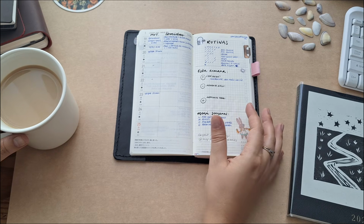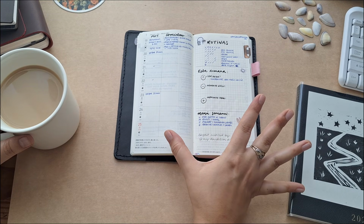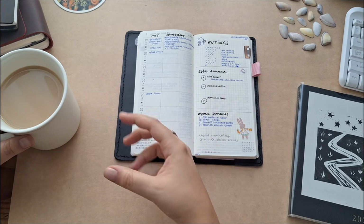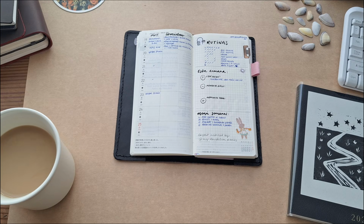Neighbors' dogs. Okay. I thought that this page division would help me fill out the page more. Like the whole neighborhood is up. Okay.